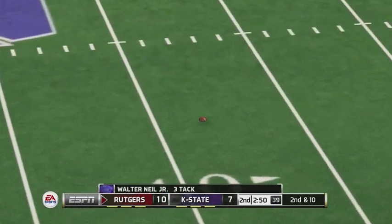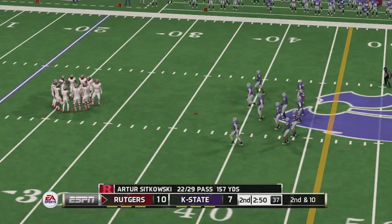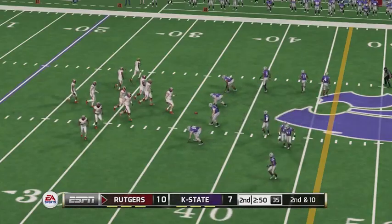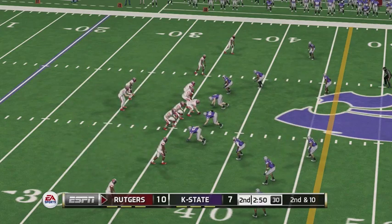Fires that quickly, incomplete. Good job here by the defense. If you let this quarterback set and throw, he'll kill you all game. But they got excellent pressure on that play. Second down, 10 yards to go. Ball on the 36-yard line.